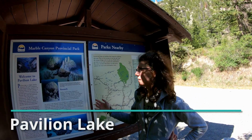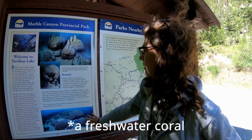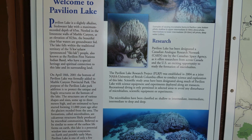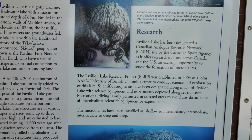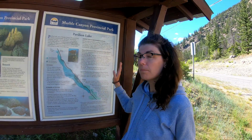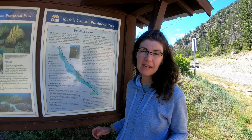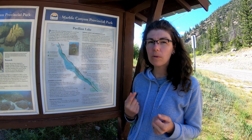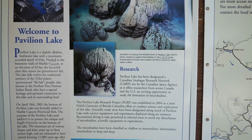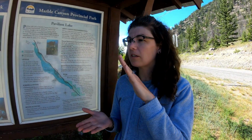I guess if you were to scuba dive here, you could see these really unique microbiolites that are actually being studied in a joint project between the University of British Columbia and NASA. If you do come to Pavilion Lake to do some scuba diving, make sure that you are a certified diver, okay? Buoyancy control is really important here because the microbiolites that are the main attraction are very sensitive. So you don't want to touch them, you don't want to knock into them.